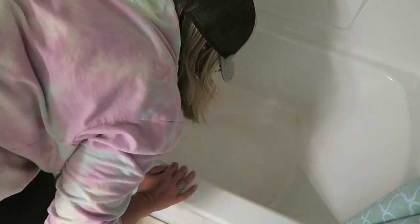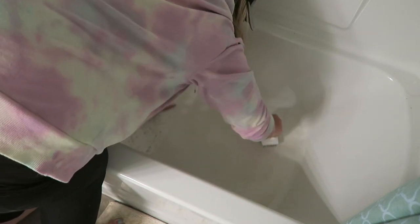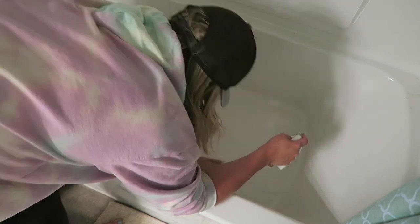So I will use the same scrubber and the same product I use for the bottom of the bathtub. I'll fill it up just a little bit with hot water and really give it a good scrub before I move on to the rest of the shower.